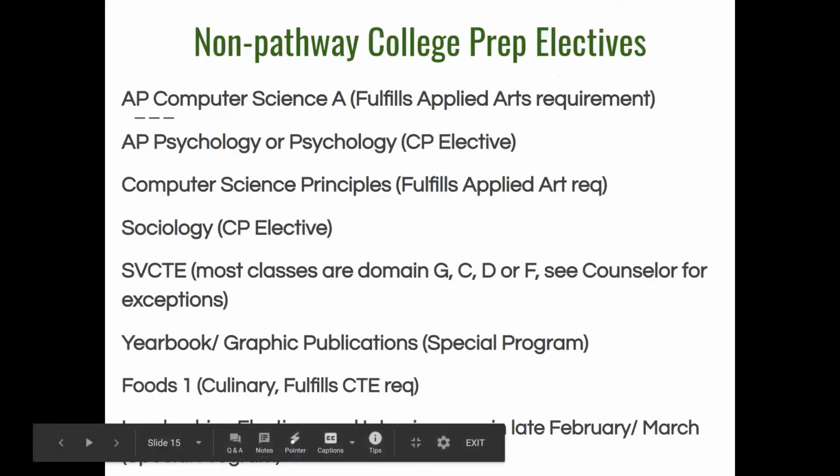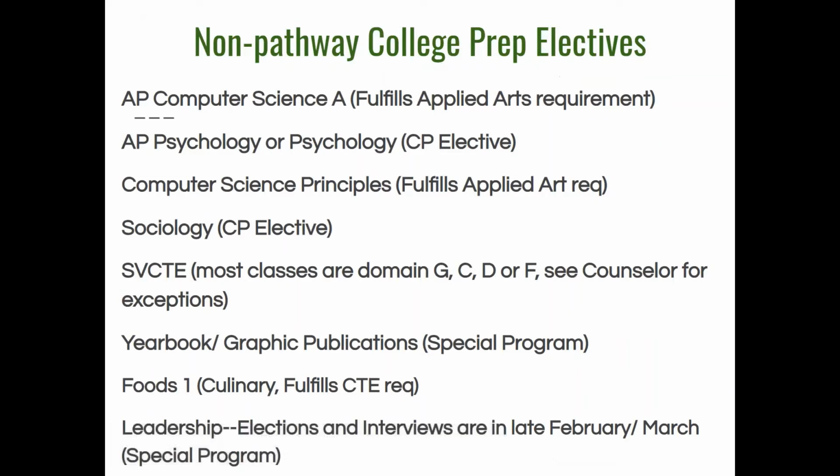These are non-pathway college prep electives. So these will fulfill the college prep elective 10 credits that you need to apply to a UC and a CSU, and also to graduate from Lee High School. And here's the list here. We have AP Comp Sci A, which fulfills the applied arts. We have Psych, AP Psych, Psychology, it's college prep elective, Computer Science Principles, Sociology, SVCTE, which Ms. Murray is going to go into detail about. Yearbook and Graphic Publications is a special program. Foods we will be bringing back if it fulfills CTE, and Leadership is a special program.